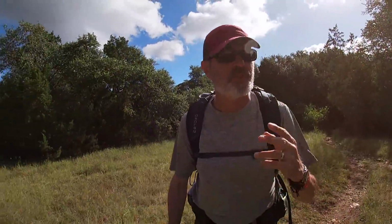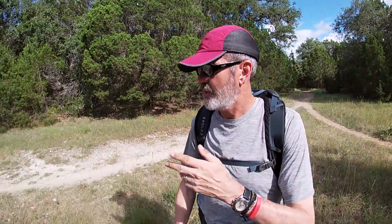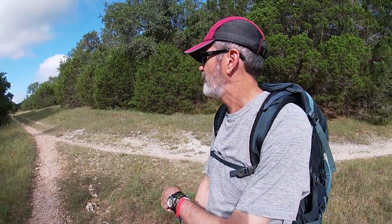Okay, so just another quick update. There's a fork here. Obviously, if you're going to Zilker, you stick to the left. I'm not sure if this is going to be the way that they take the Violet Crown Trail. There's a couple of small cairns here, so it might be. This looks like a very likely path.